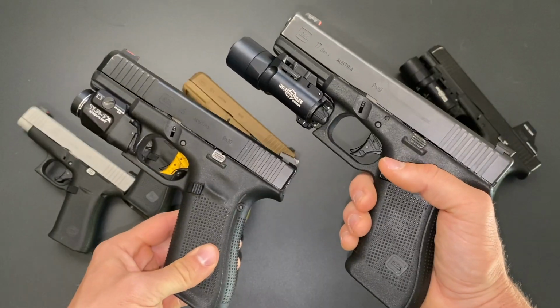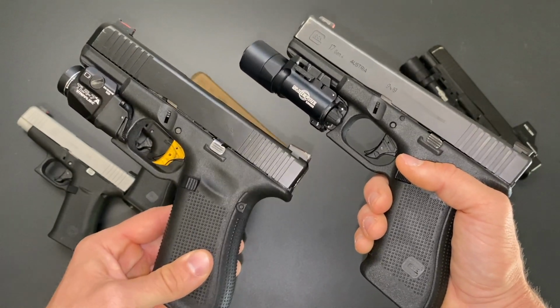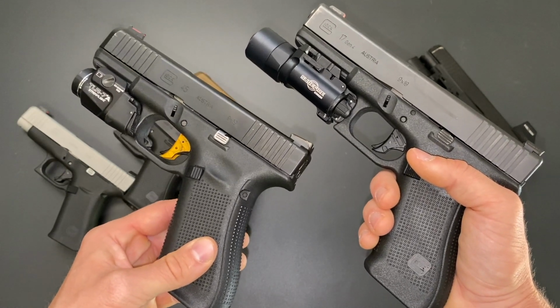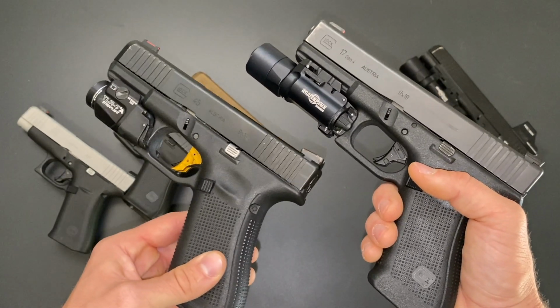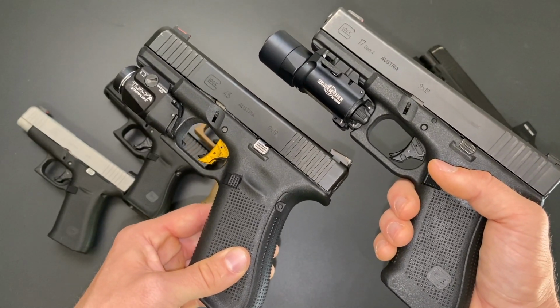Now, one thing I did do was take off the weapon lights and shoot the 17 and the 45 back to back just to see if the recoil was different. And it really is. There is a noticeably better recoil impulse on the G45 compared to the 17. It's not to say the 17 is unmanageable. It's totally manageable, but there is a very slight, subtle difference.